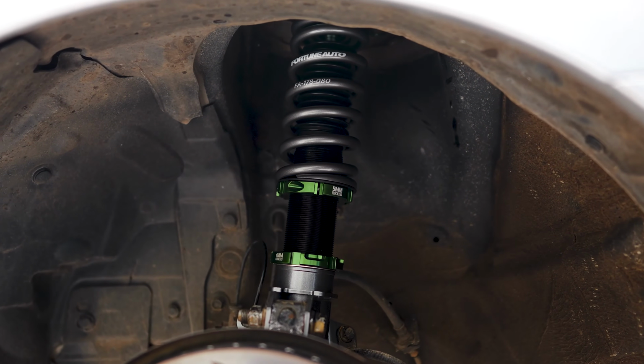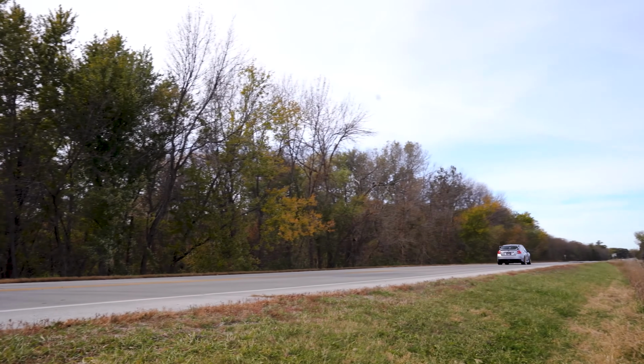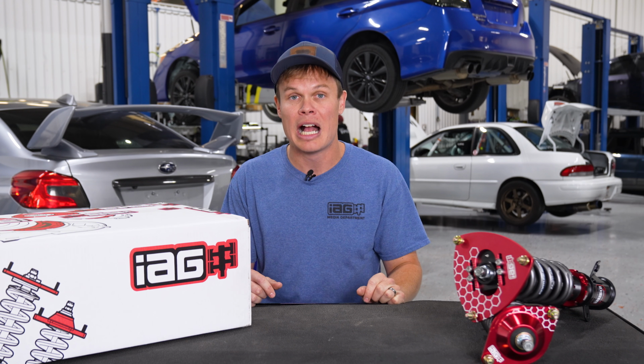I've had the Gen 8 500 series coilovers on my previous WRX, and it completely transformed the way that the car drove, especially over potholes and rough bumps, so I was really impressed with the street characteristics, and that's probably due to the digressive piston technology that they use. I also took my car out to the track a couple times, and it definitely improved the handling characteristics of my WRX.